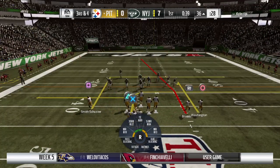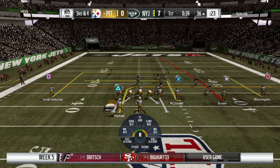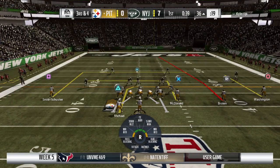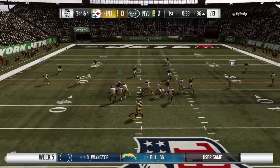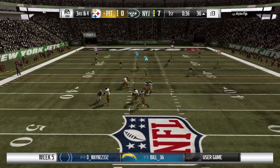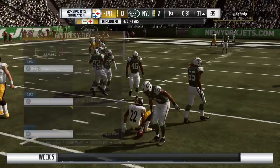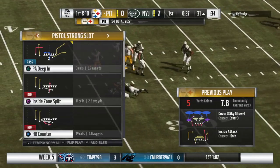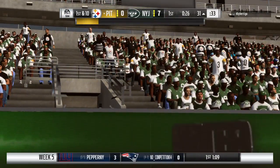Now they face a 3rd down and 4 after that incompletion on 2nd down. Here we go now. 3-19. Shotgun snap for Rudolph. Now he'll dump it underneath to his running back, complete. And he's able to get it to the 31, and that's enough for the 1st. 5 yards is the pickup there as that extends this drive.